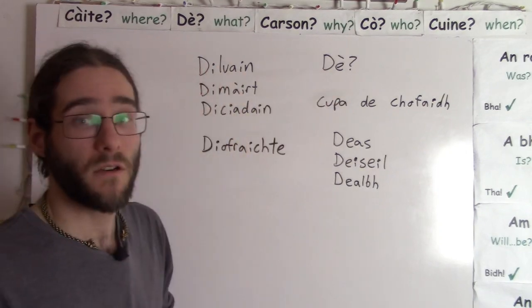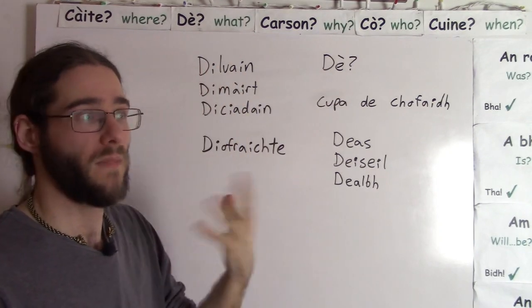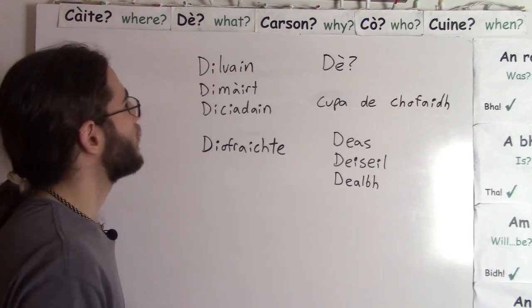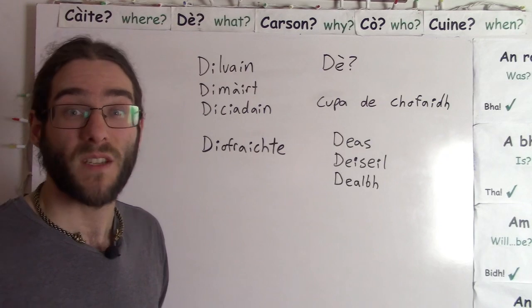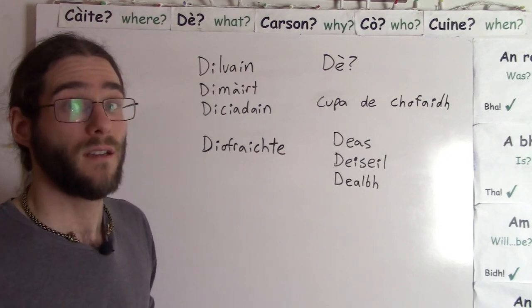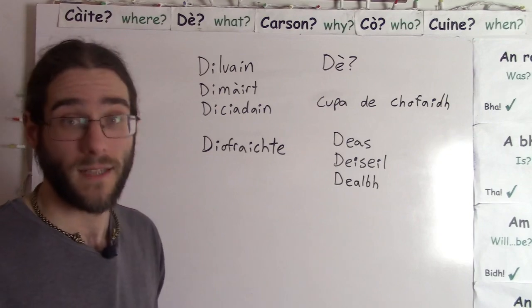E and I are slender vowels, so they make this a slenderized D sound. Yeah, slender D. And it makes a J sound. This is where you get that J sound in Gaelic. Although Gaelic does not have the letter J, the DE or DI provides that.